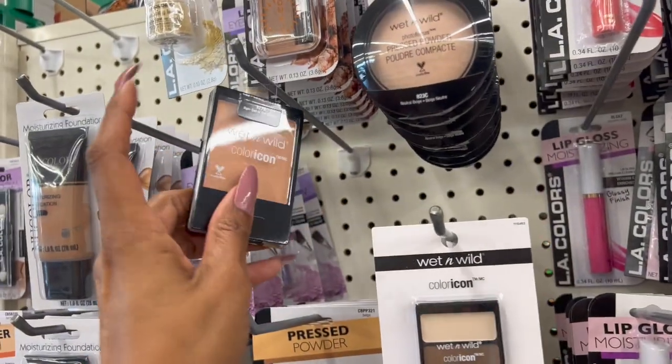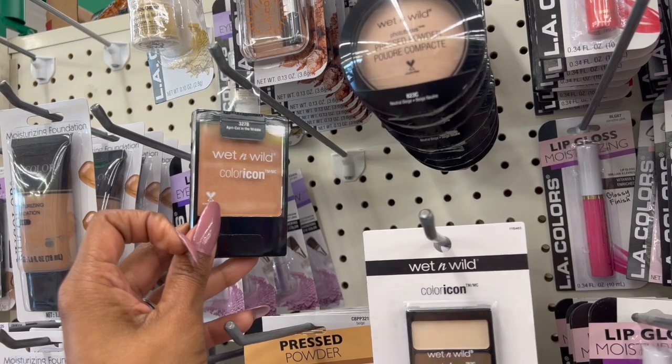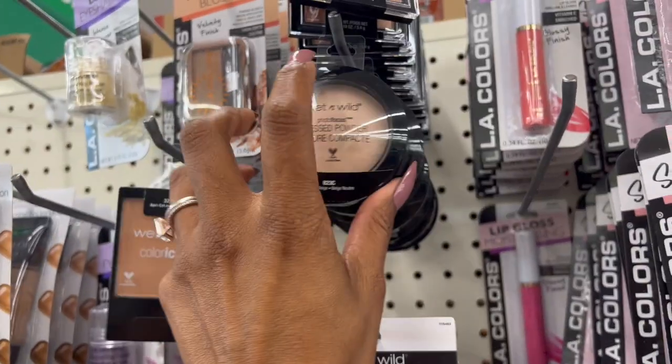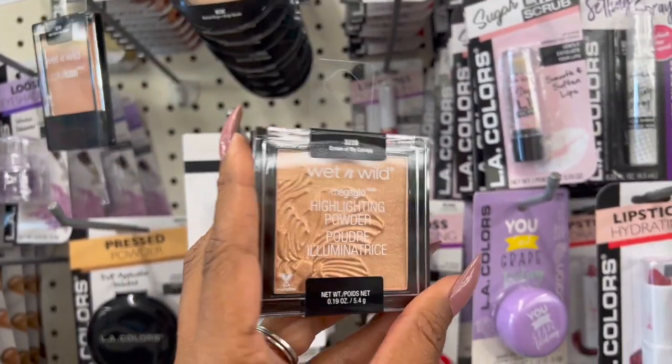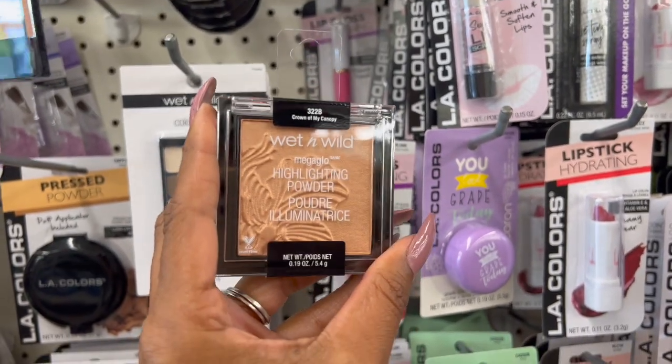This is also new, but this is the only one I'm seeing. This is an apricot in the middle and 327B, so Wet n Wild color icon. And then they have plenty of the Photo Focus pressed powder, and then this highlighter, which is super pretty. This one is in Crown of My Canopy and 322B.